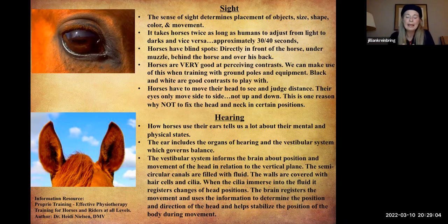Okay. And the last thing about sight is that horses have to move their heads to judge distance. So if you notice, if a horse gets scared about something, he'll lift his head and he pans the environment. So when the horse sees something far away, he has to lift his head to see it. If he wants to see something close, he lowers his head to look at it. Because the horse can only move his eyes from side to side. He can't roll his eyes up and down so easily. So they adjust their body to see.